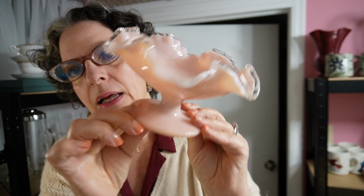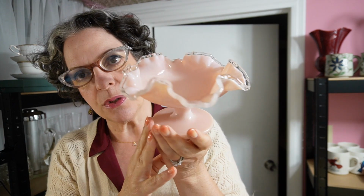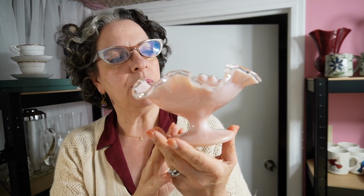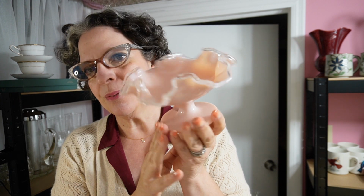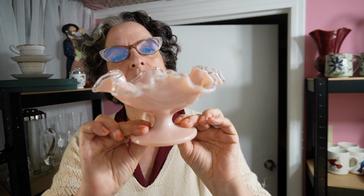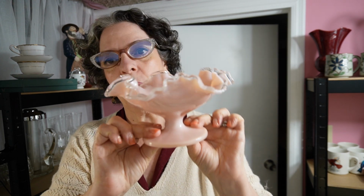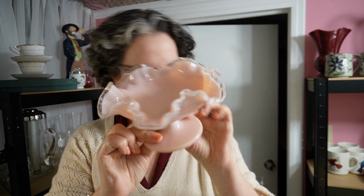Look at this thing. Pedestal. Okay, it's not signed. No, it's not. Fenton back in those days just used stickers. If it was Westmoreland, it would have a stamp, but no. So it's a Fenton from the 50s. It's a pink silver crest, ruffled compote. That was item number 1.